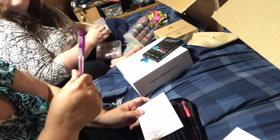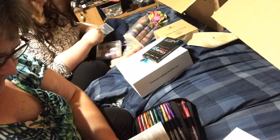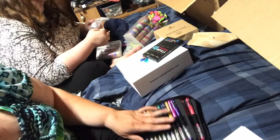Oh my God, I cannot wait. That's what I'm doing tonight. I'm doing a little swatch for each one of these. Jeremy had the best idea. And then I could keep it right in here in my little case. I love it. Oh, and they flowed very well. I love them. Yes. Oh, look.